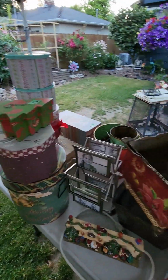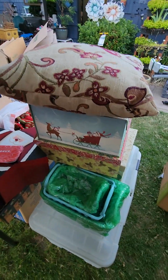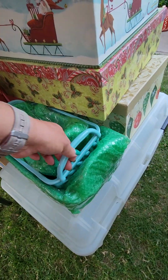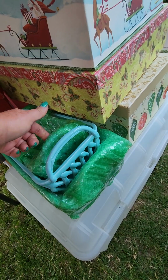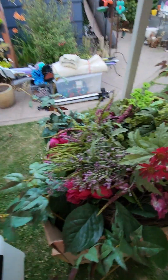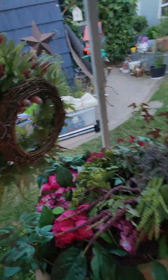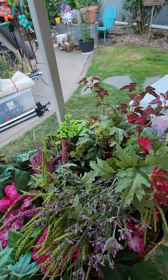Okay. All three of these match. There's a small, medium, and large. I just left the other ones wrapped. Here's more that I need to take out. Some of these are wreaths, but some of them, I'm not sure what they are yet.